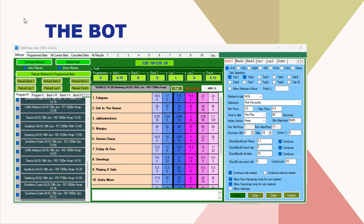If you've seen our bots before, this looks very similar but has got quite a few more options on it. So this is the interface, and over here we have the tabs that I'll discuss as we go forward in this video. You can see the fields in here if you want to. You don't need to see the fields. The bot doesn't need to see the fields when it's betting on autopilot. You do need to see the fields when you are using the pre-program, but we'll talk about that in a minute.